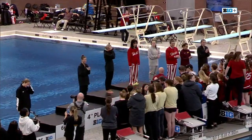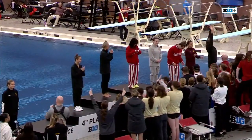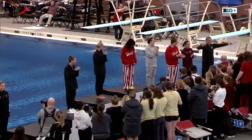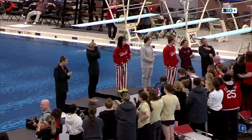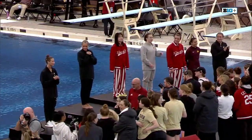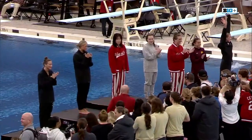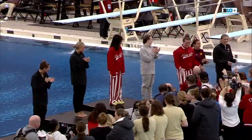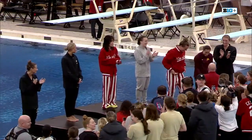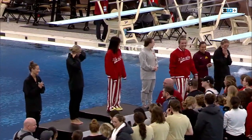In 7th place from Purdue University with a score of 336.95, Sophia McAfee. Tied for 5th place with a score of 339.60 from Indiana University, Lily Whitty. And from University of Minnesota, Viviana Del Angel. In 4th place with a score of 350.70 from Purdue University, Darren Wright.